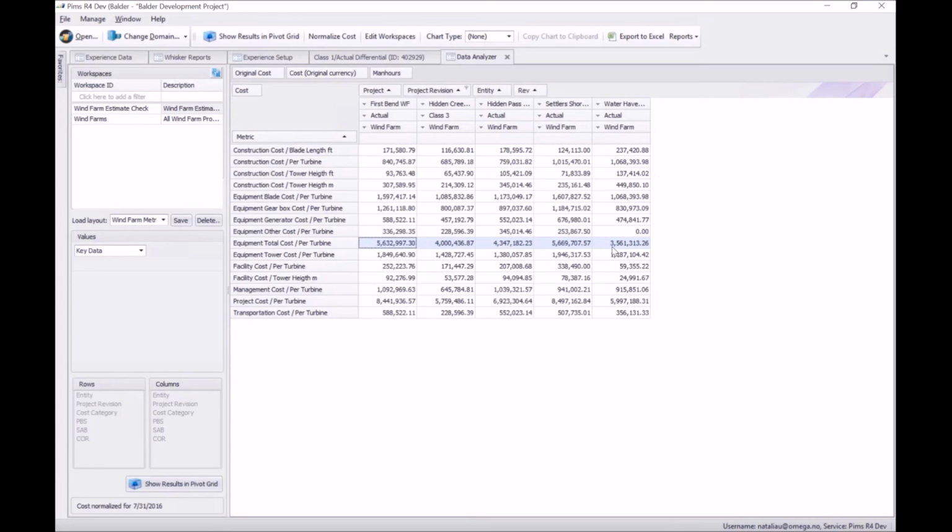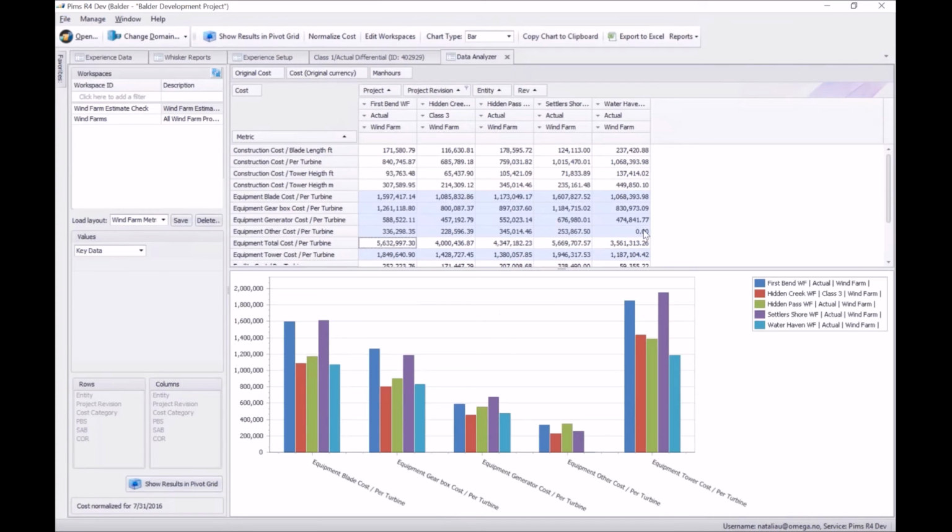Water Haven is the lowest with a 3.5. So, okay, that's not bad. That's something that will probably make Shane feel better. So I'll select all of my equipment, just like I did before, eliminating the total so I don't double dip. And I'll create my bar chart. And there I can visually compare what's going on in this scenario.